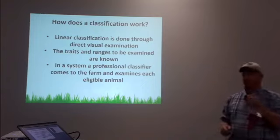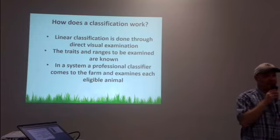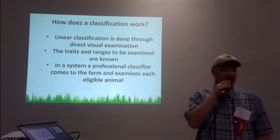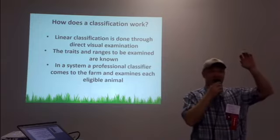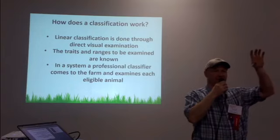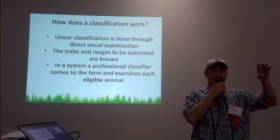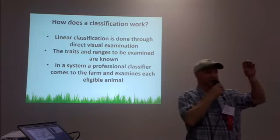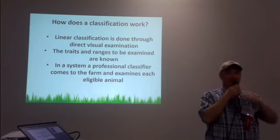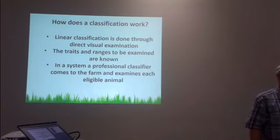Okay, so just briefly, how does the classification work? You have the classification, or a portion of the classification guide, in front of you. It also has above it the conformation guide. The only difference between the conformation guide and the classification system is, as Stephanie suggested, their numbers are removed. You still have the ideal range. It's just the scale is gone.